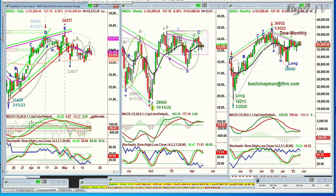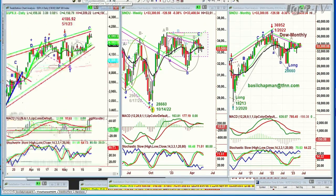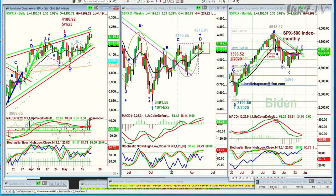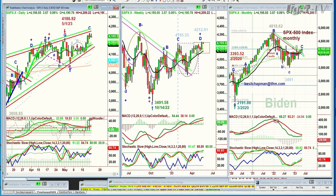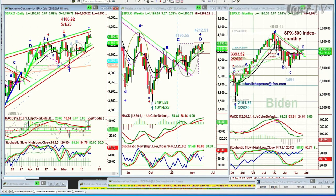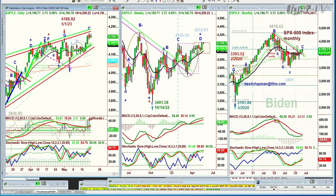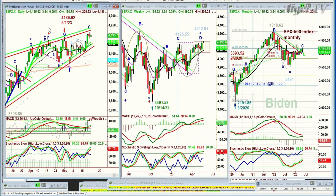Looking at the S&P, I would not be surprised to see if the S&P has given back much of the earlier gain. Yes, it has. It had 4209, made a lower high than on Friday. And there's no other way I could count it. This is a peak. It allows room for at least one more spike up into the Chapman wave inside track repellent zone. So you're at 4195.